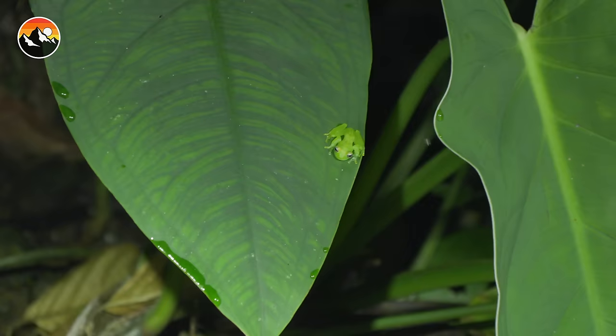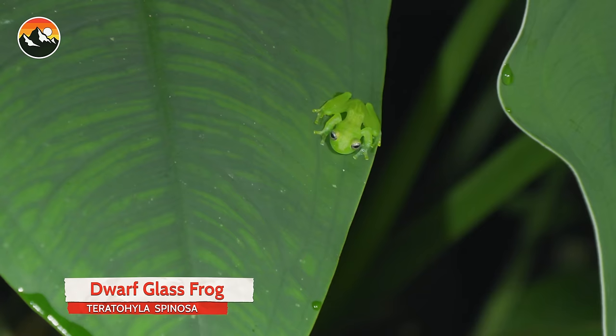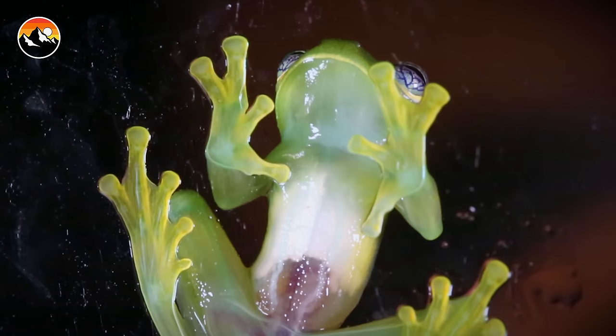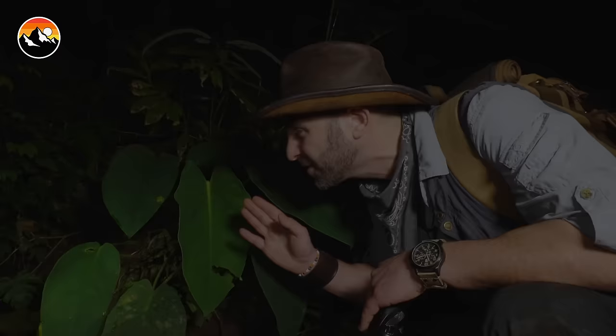Now here in Costa Rica, there are 14 species of glass frog. All of them are very unique. Some of them actually have completely clear undersides. You can see the organs and the structure of their underbelly right through their skin. Now I don't need to physically get hands on with this frog, but what I will do is bend the leaf just forward for you a little bit there.